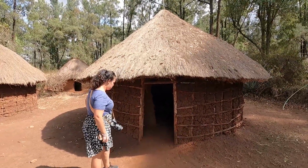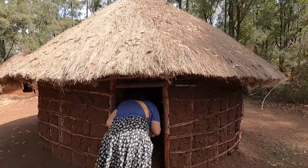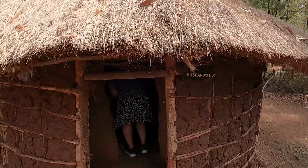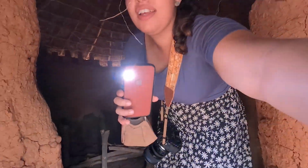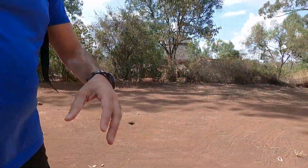Alright, you want to go explore this one? Yeah. Flashlight ready. We're going into the husband's hut. Am I allowed? Yep. Okay. Sorry guys. There we go. All right, so there's like 2 layers. Like you got this little pathway and then you can come in over here.